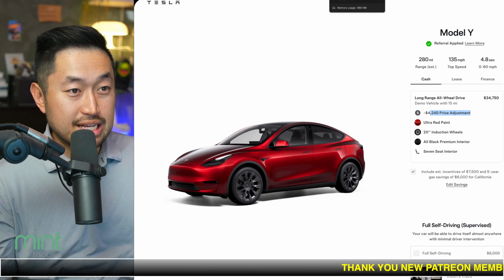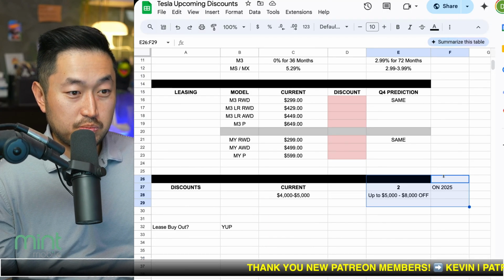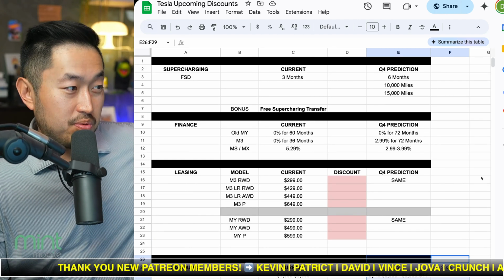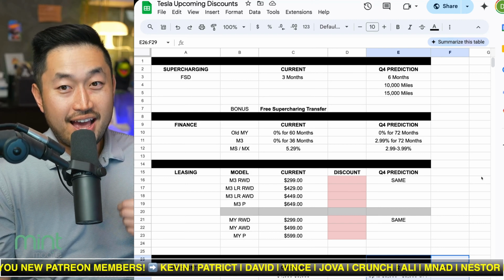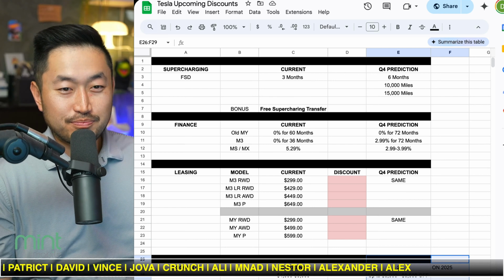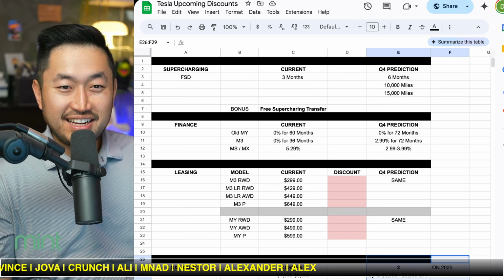But there is going to be a situation where we see some of those spreads between old Model Y and new Model Y. And so you've got to be ready for that, or decide, are you willing to pay that extra markup to be one of the first kids on the block to have that shiny new bicycle?